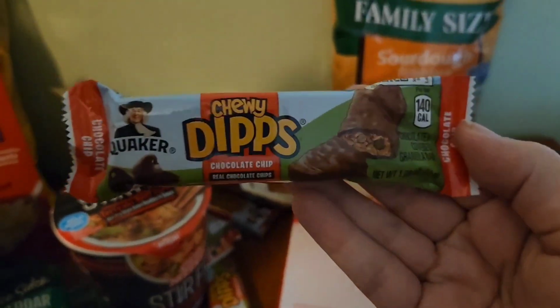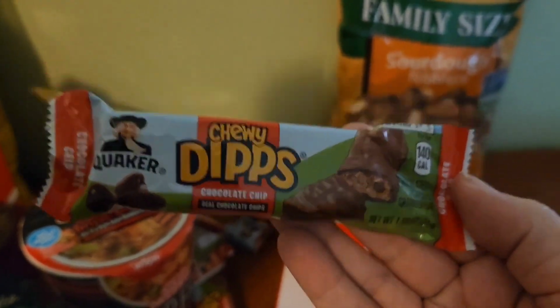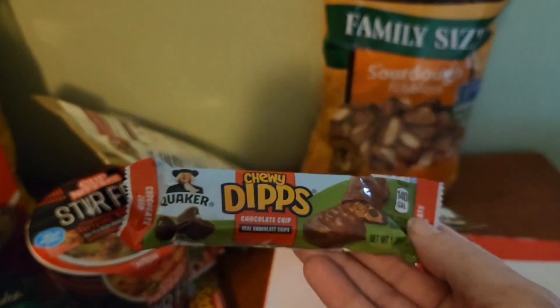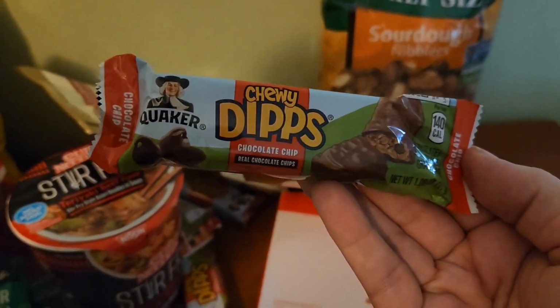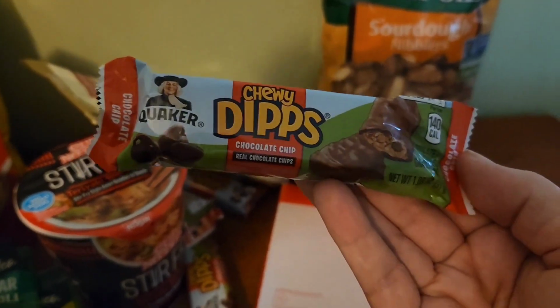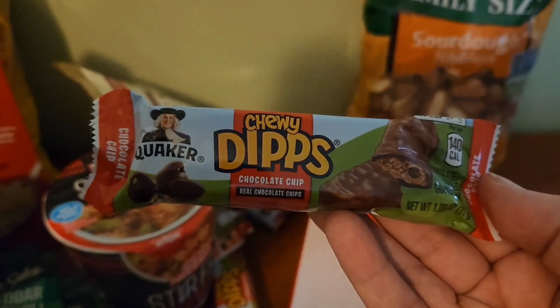Now, because I'm a child, I do like the kind that are dipped in chocolate, so you have to be careful about leaving them in the heat so they don't melt. But otherwise, granola bars are a great no refrigeration option to keep on hand as well for a quick snack, a breakfast on the go. Just something filling to get you to the next meal.